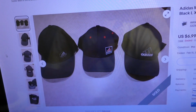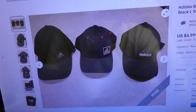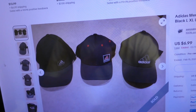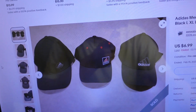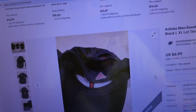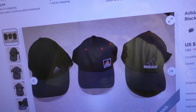Here's the original listing, $17.04 I paid for this one. It's an Adidas men's baseball flex stretch cap fitted hat, black, large, extra large, lot of 3, Climalite. That was what they titled it. Here's a look at the photos that they sent. Let's go through them. So nice hat, grays and blacks, reds, the stretch fit, the fitted. So let's see what they look like in person.